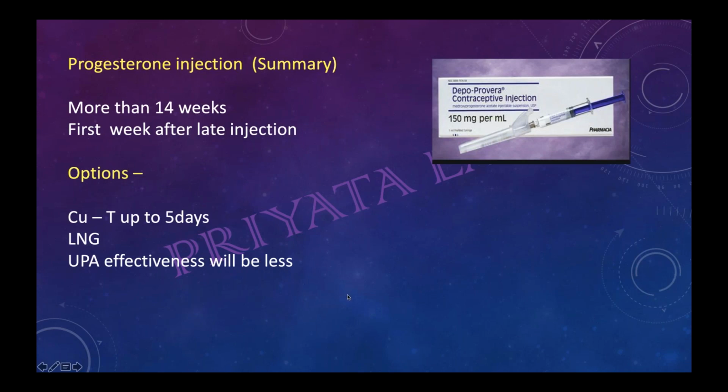Which guideline is this? Because I think this is the old guideline. No, Dr. Priyata, this is the new one. It's in the injection, DMPA injection form. Okay, I will see. I'll go through this again. Because this time they asked about multiple episodes of UPSI and what you will do next. That's why I wanted this clarification. Thank you.